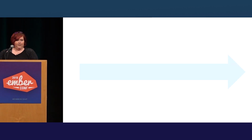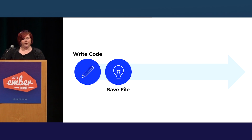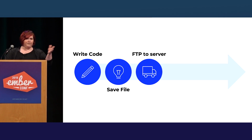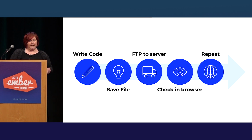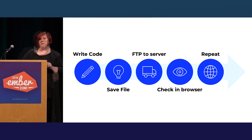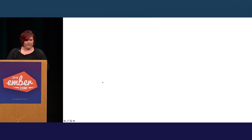Now, at first, we wrote code, saved the file, FTP'd it to the server, checked it in the browser, repeated it. This is how I built websites in 1997 when I started building websites. Maybe some of you remember those days. I don't know. I'm really glad they're gone. So, yeah, now it's a bit different, isn't it?